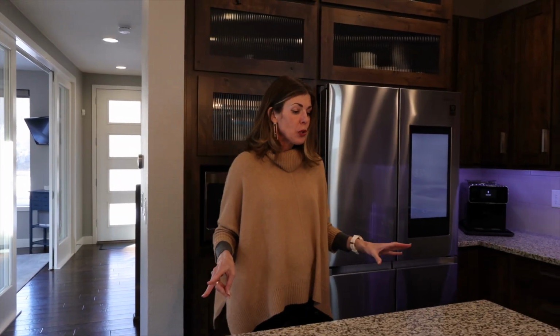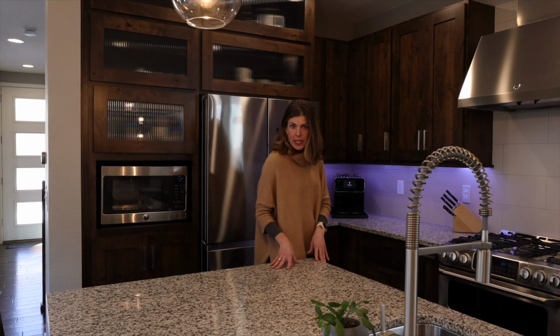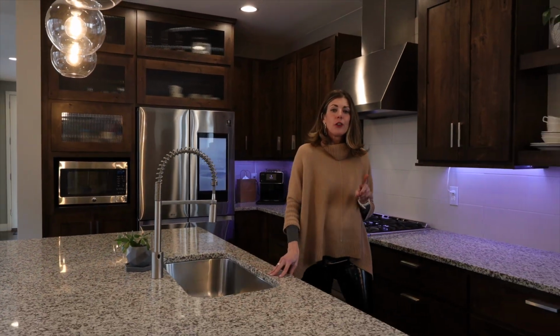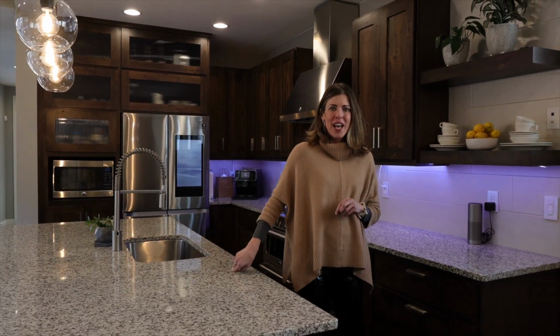Number one, the detailed level of finish with all of the custom lighting and tile upgrades throughout. Number two, there are so many modern amenities, from the stainless steel appliances to the tankless water heater. You will love everything this property has in store.